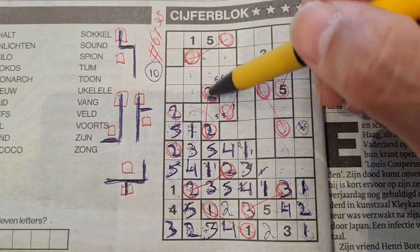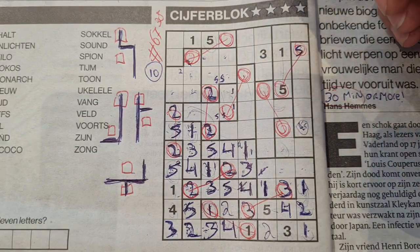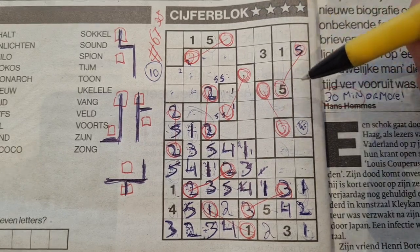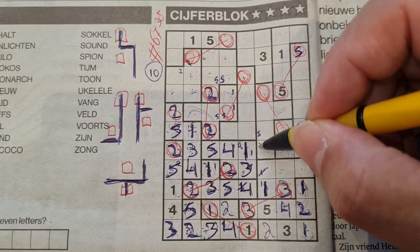These two boxes can be 2. Those two boxes can be a 2. So the 2 could be here, could be there. These 3 boxes surround the 5 can be a 5. So the 5 could be here, could be there.